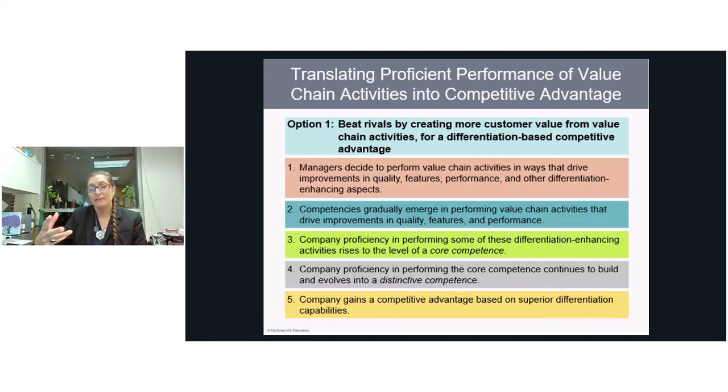Okay, so we need to translate our proficient performance of the value chain activities into a competitive advantage. One option we have is to beat the competition by creating more customer value from the value chain activities for a differentiation-based competitive advantage. And if we're going to take this option, then managers decide to perform the value chain activities in ways that drive quality or maybe improved features, improved performance, or something other that differentiates.